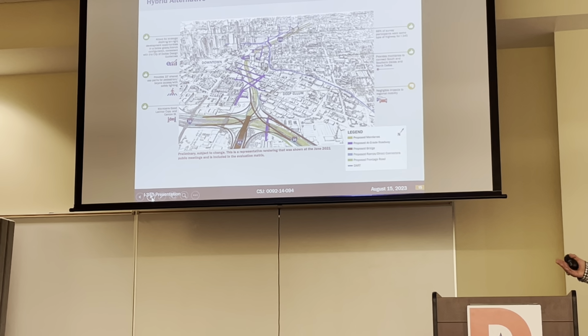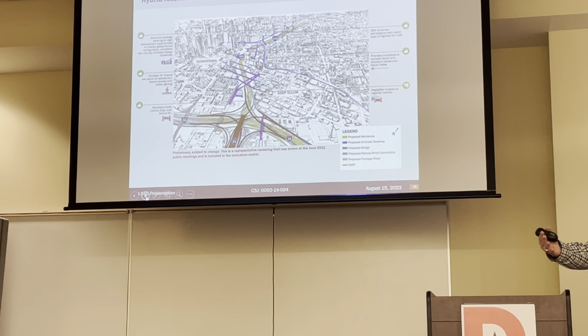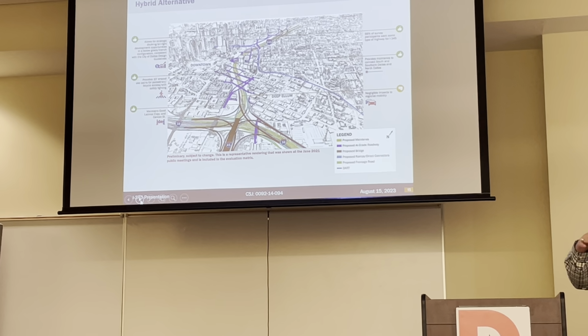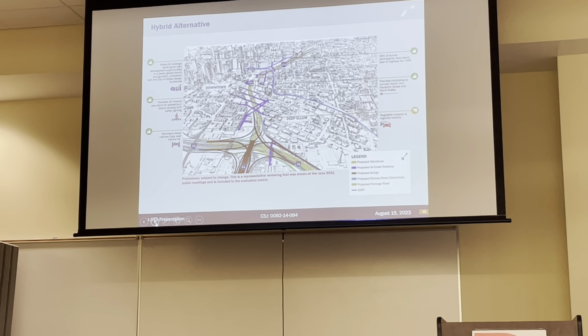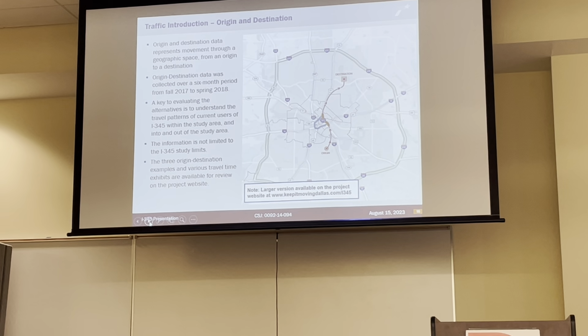The negligible impact on mobility, so you keep your connectivity between north and south. We're improving the pedestrians. So we saw this again through the study as the option that was able to meet the majority of the public's goals and the city's goals and TxDOT's goals in what we would do with this freeway.